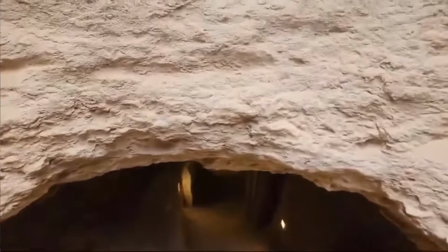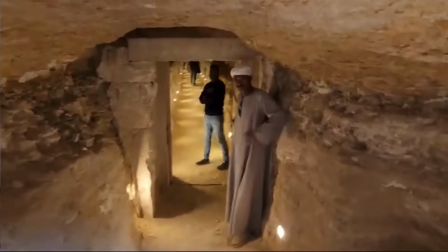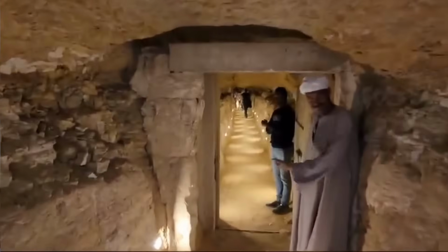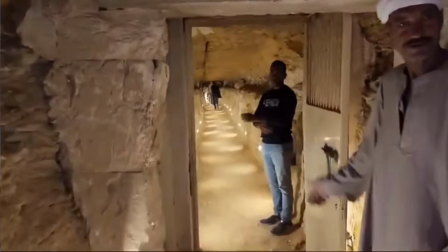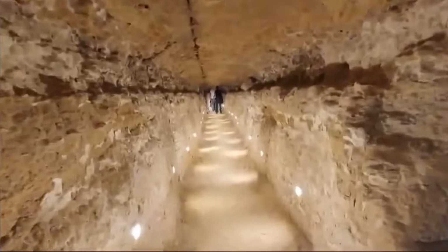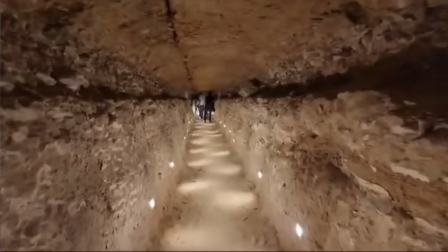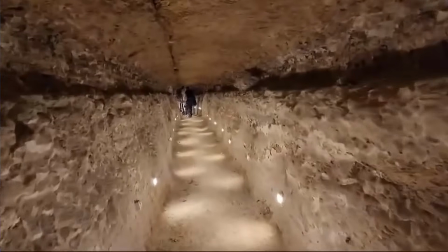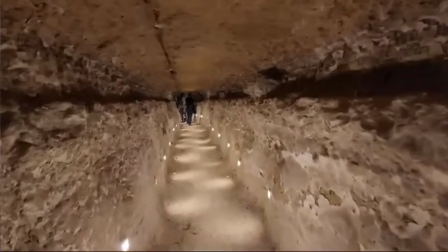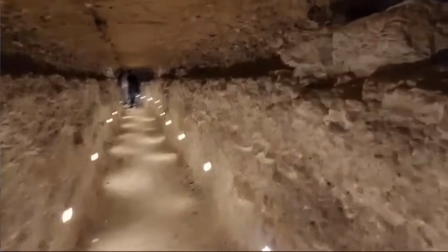Wash your head. Yep, I'm a duck. Wash your head right here. Yeah, I'm too small. I don't have that much. Same. I don't think they're pretty tall. I guess the Egyptians, they were my size.